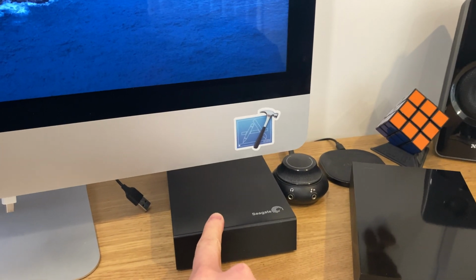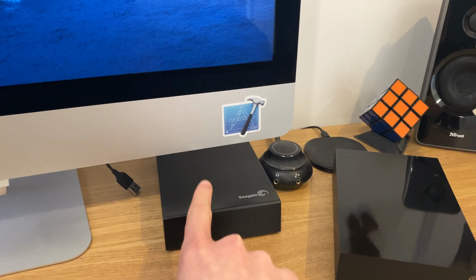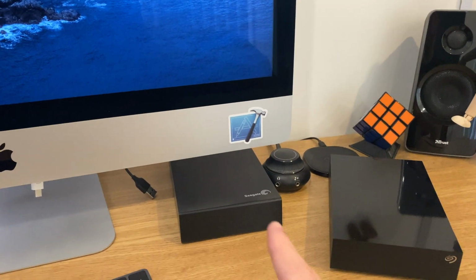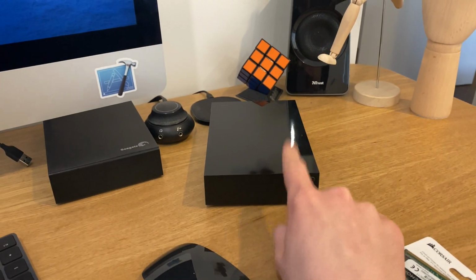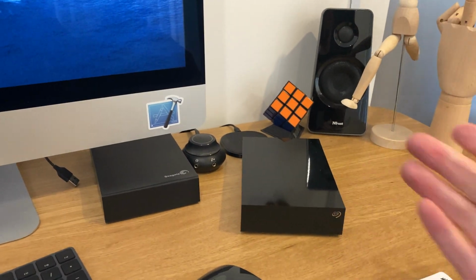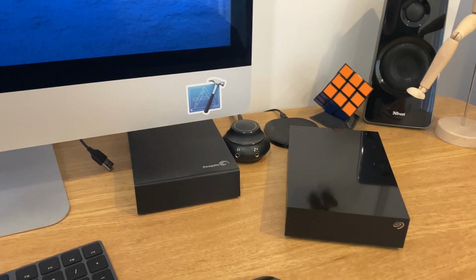I'm going to take this hard drive through, and I'm actually going to connect it to my router. I'm going to use that as my backup drive and use the full 2 terabytes as a backup drive, and this is where all my footage is going to go. So it's 8 terabytes, so it should last quite a while.